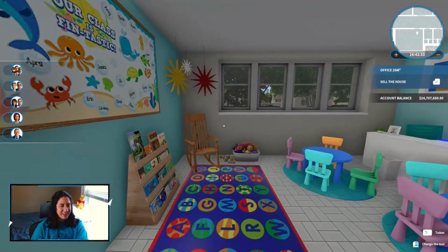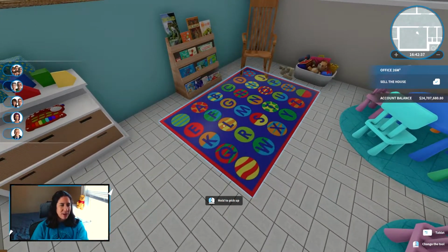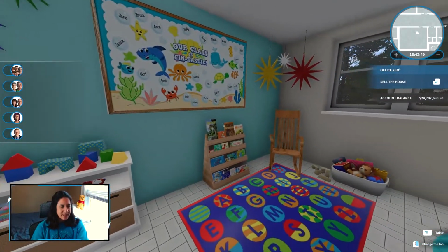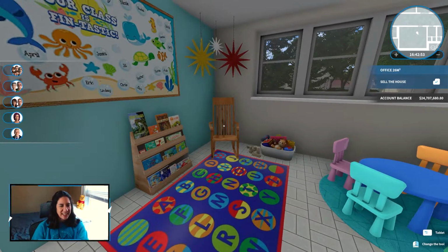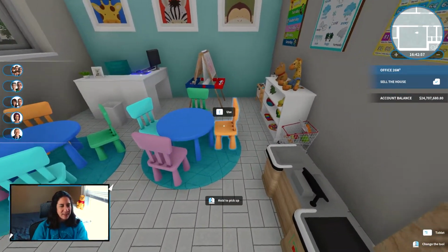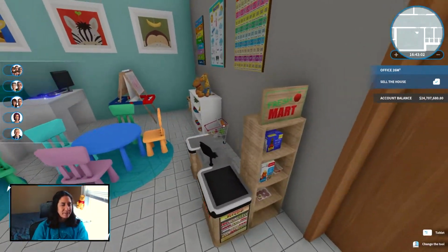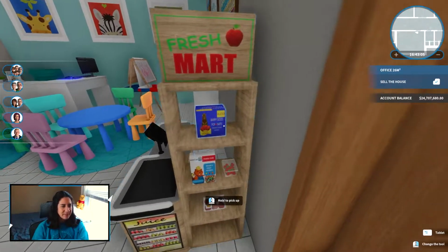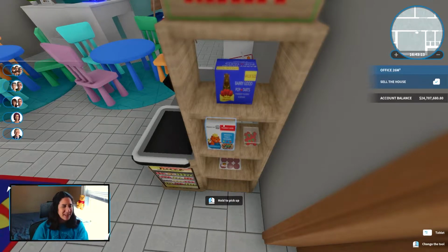Super cute and colorful in here. This rug here was a new addition to the workshop as well. Lots of toys. This rug here is obviously the reading area for the teacher to sit in the rocking chair and read. Love these colorful chairs and tables. Another workshop item, a little grocery store. Barry the Hamster Pop-Tarts and Bessie's little cereal.